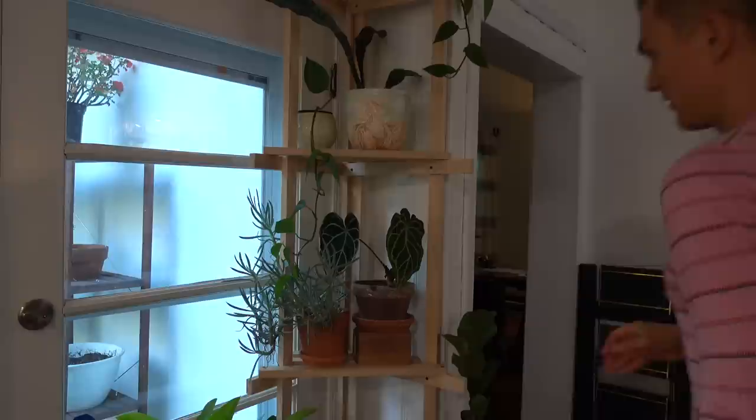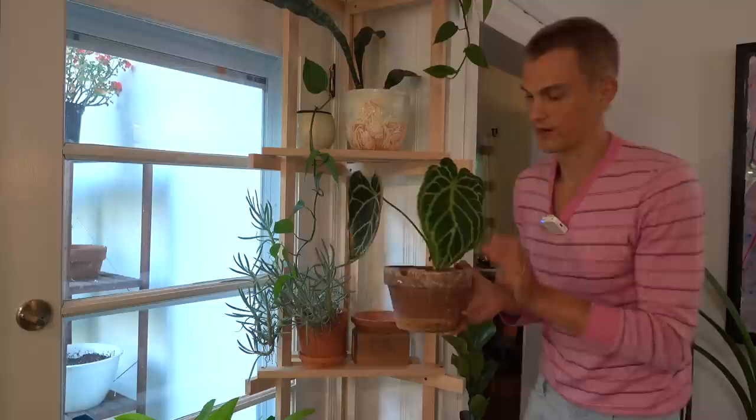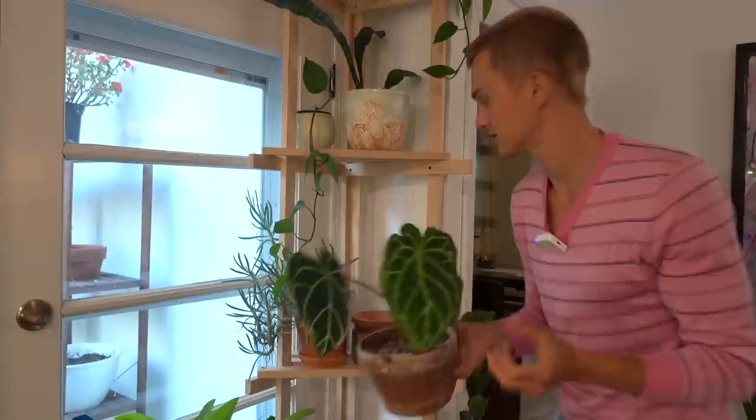And housed perfectly right in the middle is this beautiful Anthurium crystallanum. Still one of my favorite plants in my home. That foliage is just enchanting. It's magical. It's fairy tale-esque. And then next to it, I have this.